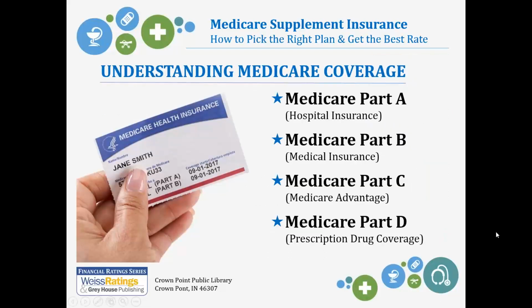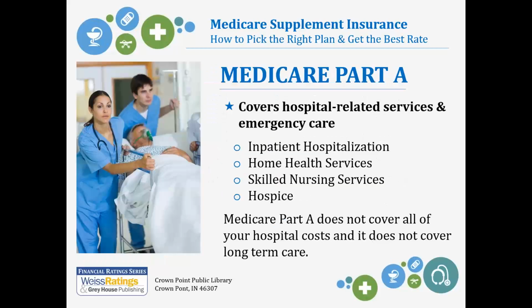So let's look at the coverage. You have Medicare Part A, which is hospital insurance, Medicare Part B, which is medical insurance, Medicare Part C, which is Medicare Advantage. I'm sure you've heard the ads for Medicare Advantage on the television. Last, we have Medicare Part D, which is the prescription drug coverage.